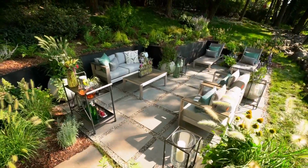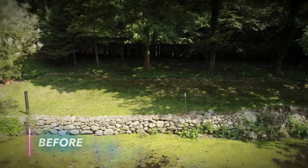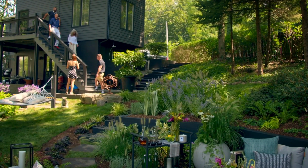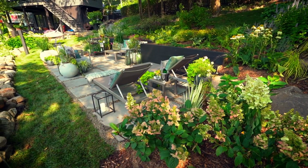Whoa. Not ready for this. Oh my God. Can you believe this? It's stunning. What happened to our mud hole? Did you want that back? We filled it. Yeah, no, we don't want the mud hole back. Jeez Louise, look at this.